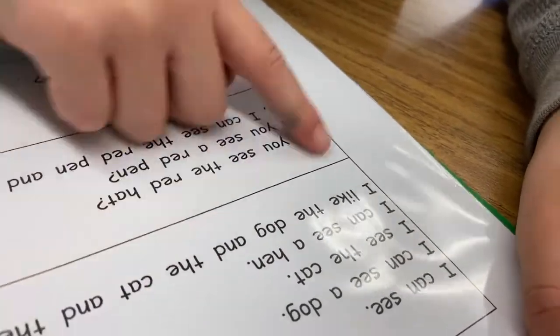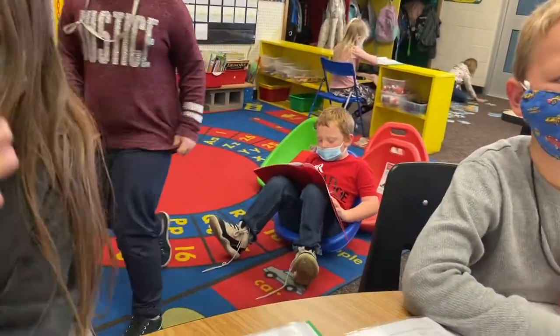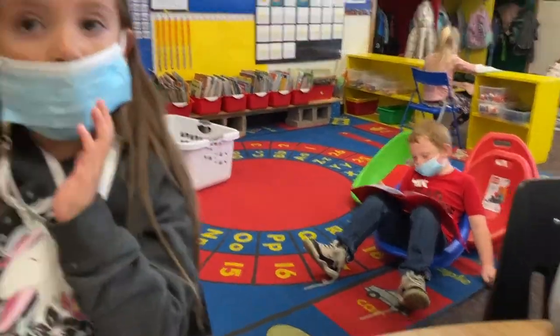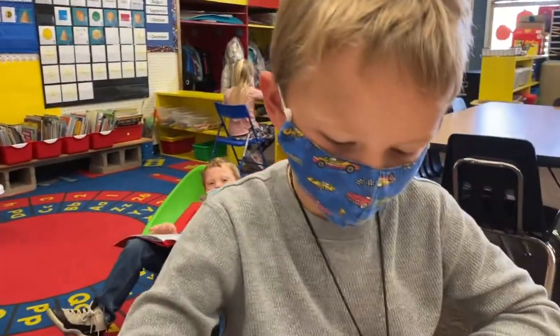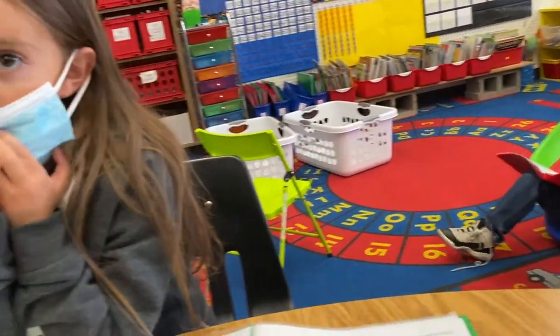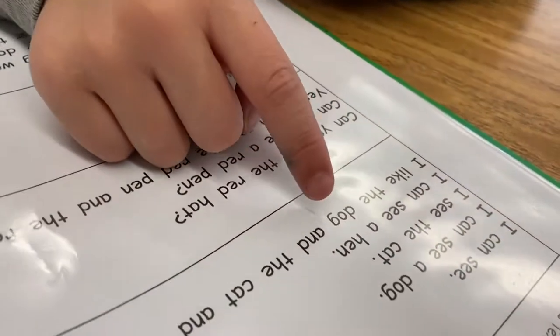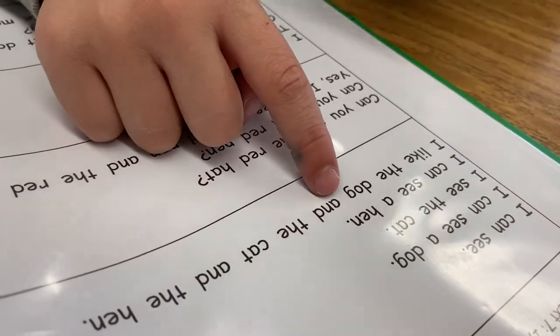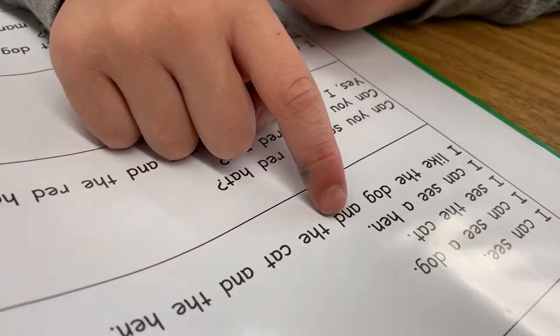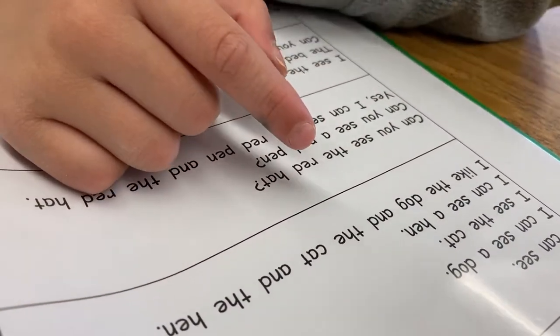Ooh, this one's hard. Okay, everybody stop for a minute. Look at me. Just because the next one is long doesn't mean it's hard, Colt, okay? You guys, look at me. You pretty much know how to read, okay? So let's give it a chance. Here we go. I like the dog. And get busy, Peyton, you're off task.